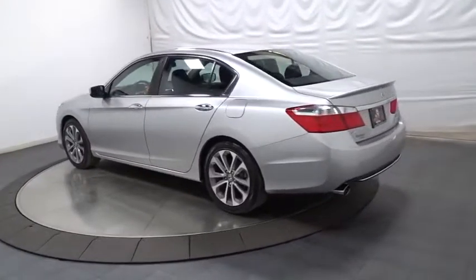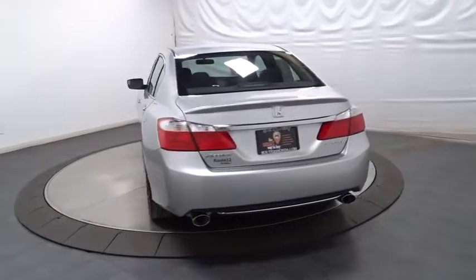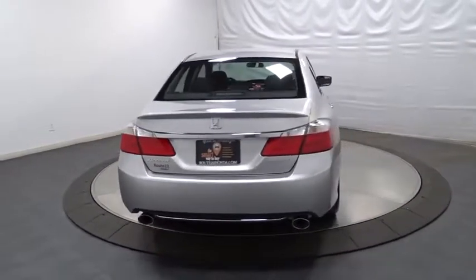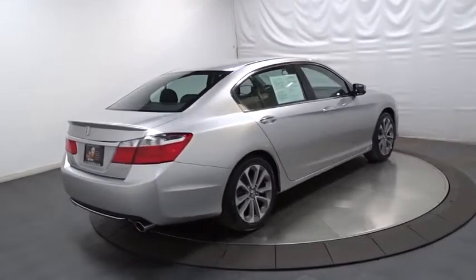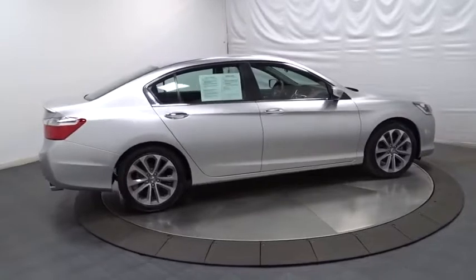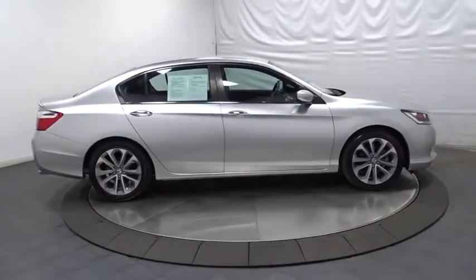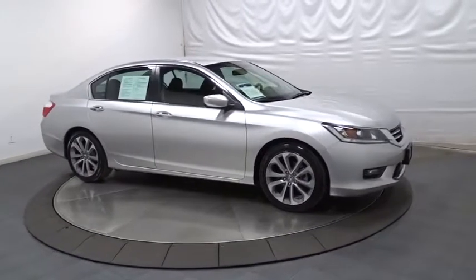Keyless entry, backup camera, Bluetooth, leather-wrapped steering wheel, front-wheel drive, fog lights, trip computer, electronic stability control, tachometer, day and night rear view mirror, outside temperature gauge, auxiliary audio input, cloth seat trim, engine immobilizer, four-piece floor mat set, low tire pressure warning, power rear window sunshade.